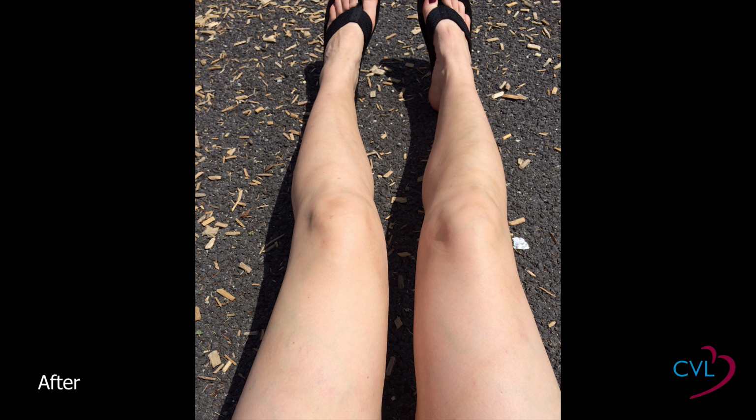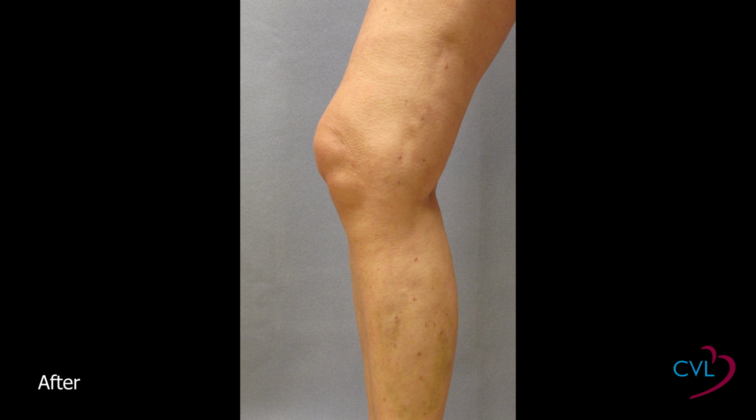And with a few simple treatments here in the office, it can be a life-changing result, not only in the way the leg looks, but also the way it feels and the way it releases you to have a fully active life.